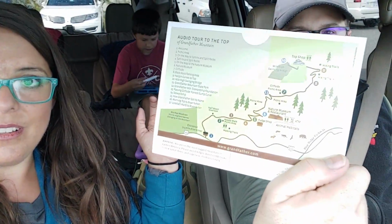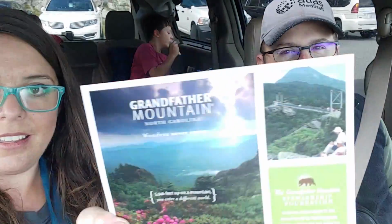With the cost of your admission, you also get this little CD, so it tells you about things as you make the climb, and then you can stop along areas and go to the tracks that talk about that area. It's really neat. It's got a little map that comes with it and what tracks to choose.